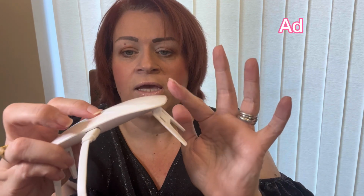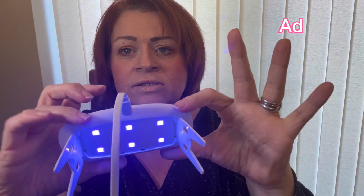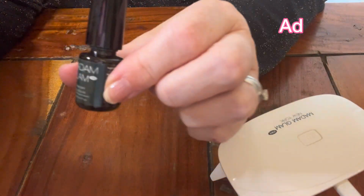I have now put the base coat onto one hand. The light on here, it's just a simple click on light. You've got the 6 LED lights under there and it's on an automatic timer. So when it clicks off, you know that it's cooked your nails enough. So I'm going to do the next hand and I will be back with you to show you the colour going on.